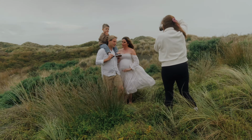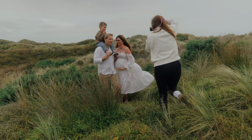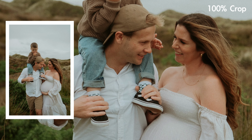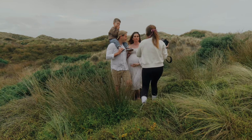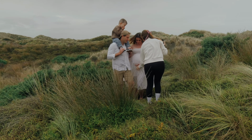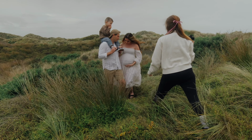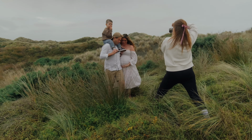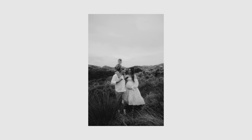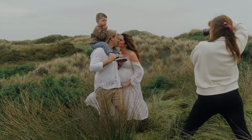Bring your forehead in. Close up. Don't be scared, touch them. Foreheads. Do it like that so the fabric is flat. Come in even closer, like close that gap between your bodies. Okay, look at each other, have a kiss, with your teeth.